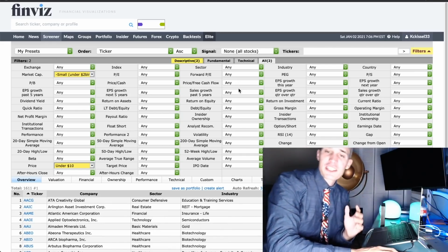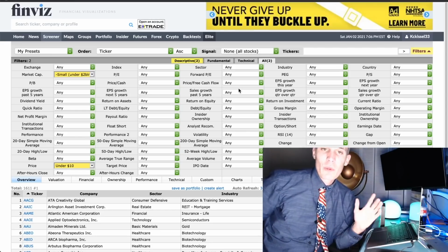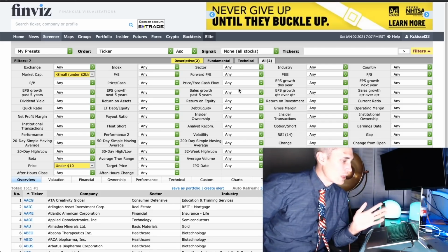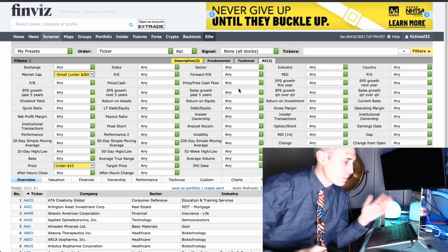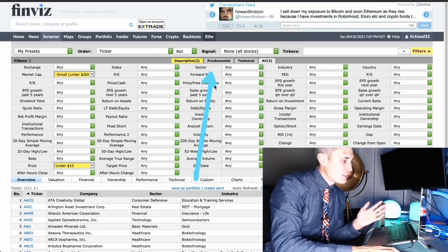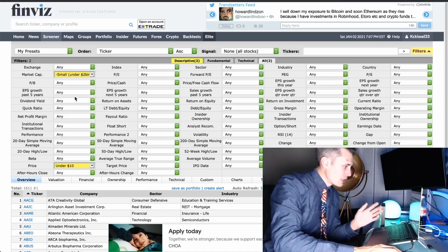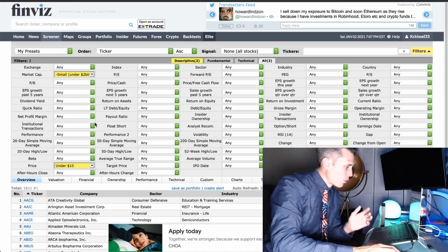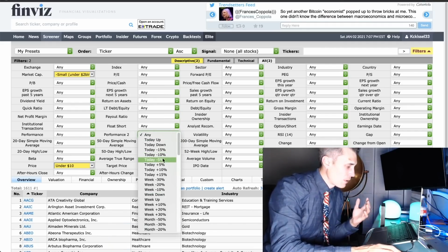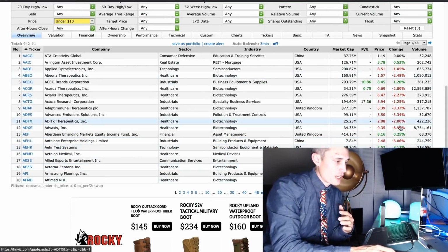And then if a sector is hot, for example, a couple months ago the solar sector was very hot. We caught a 100% multi-bagger in SunW. Another one we caught recently, if EV was really hot, you can plug in EV into the sector criteria. And we don't want to chase the ones that have already popped off. We want to look for the next one. What we can do is look for performance. For this example, I would go month up. It will show us how much it's changed over the last month.